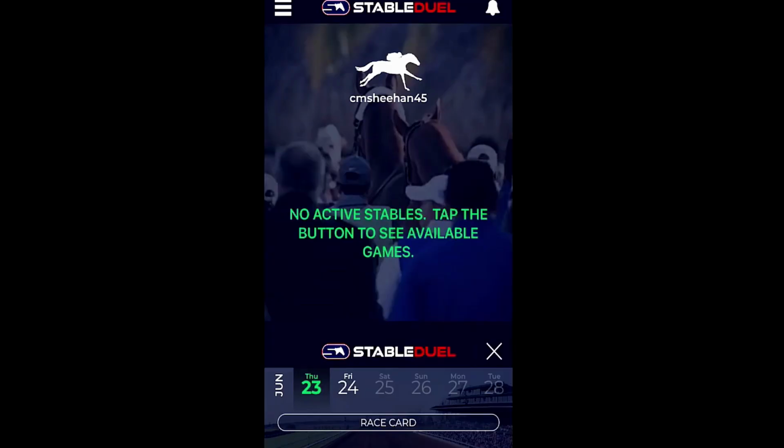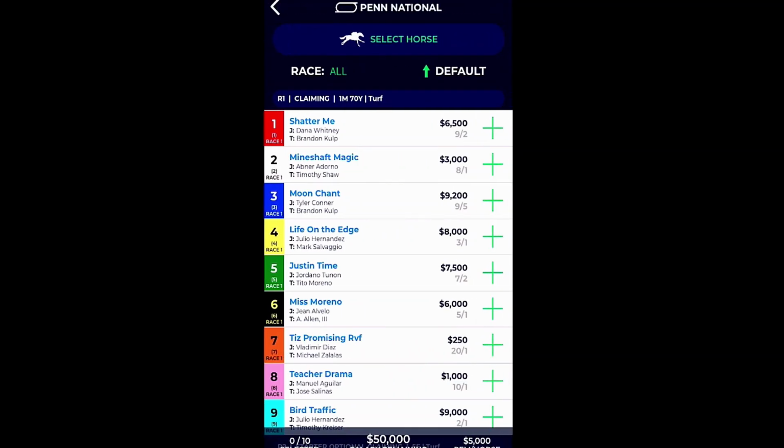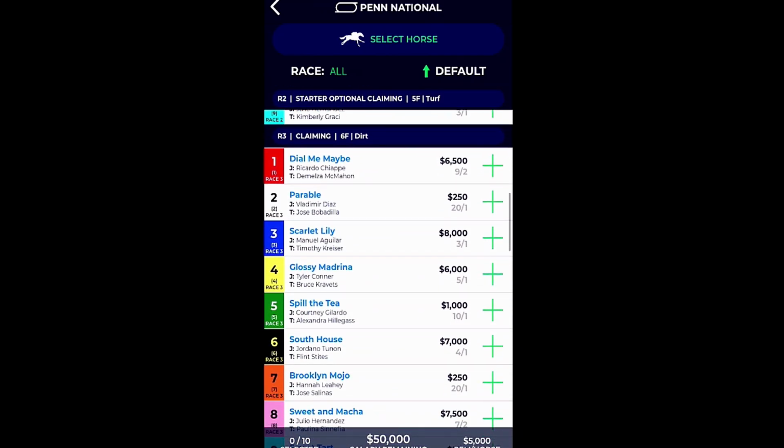So let's enter this free contest at Penn National. What you're brought to is a screen that's similar if you play daily fantasy, especially something like the PGA, where you have a stable to fill 10 slots and $50,000. Hit select horse and you will see the card for that day, race 1, race 2, race 3. And the horses have an associated cost with them based on the morning line odds. That's going to be something important that we'll talk about with Matt here in a minute.